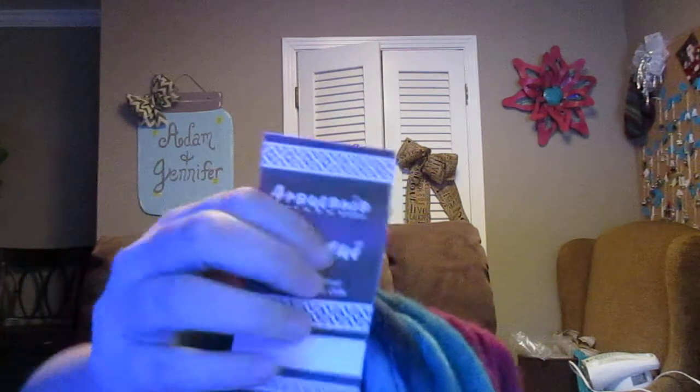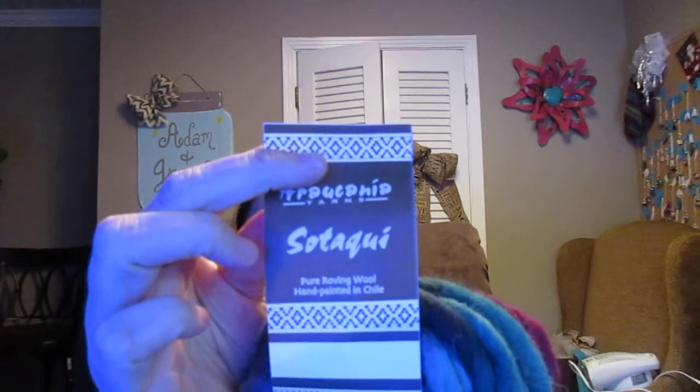Oh, this one. Okay, this is beautiful, but again, I don't even like to feel it. It's just not my thing. I'm sure that somebody would love this. This is beautiful. I can't really pronounce the name or the color. I will show you the label. This is pure roving wool, hand painted in Chile. A lot of this yarn seems to have come from Chile. That's the label. This is what the yarn looks like.